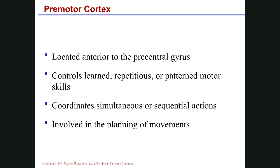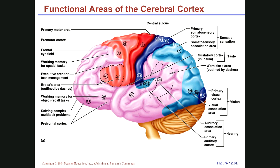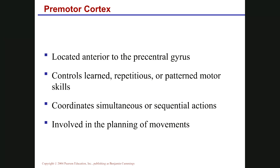And when that happens, we store it in this premotor area, premotor cortex. Same thing happens if you learn to play the piano. People who play the piano know where the keys are. Their fingers just seem to know. Think about typing. You don't have to look at the keyboard to type. Your fingers know where the key is. So the brain has this pattern built into it.